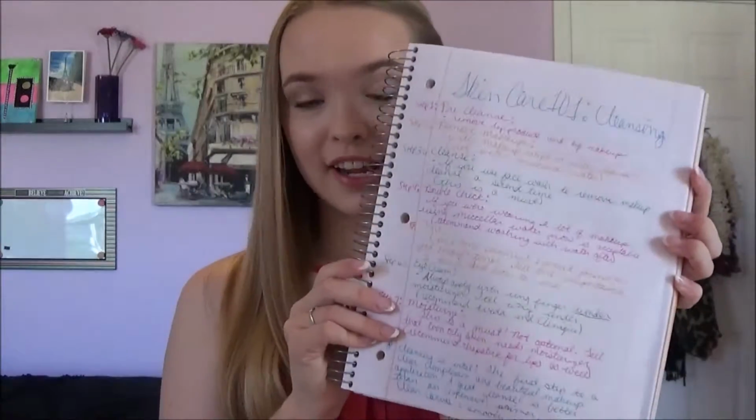So I have a bunch of stuff here. I have a bunch of products I'm going to show you. I have two big books. This is my textbook from school. So if I need to refer to this, I have it here, and I also wrote out all the steps that I want to talk about right here.